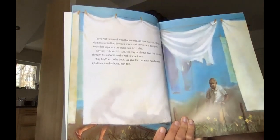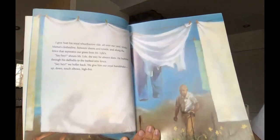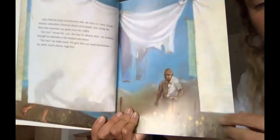Say hey, shouts Mr. Lyle, the way he always does. He hobbles through the daffodils to the barbed wire fence. Say hey, we holler back. We give him our royal handshake, up, down, touch elbows, high five.